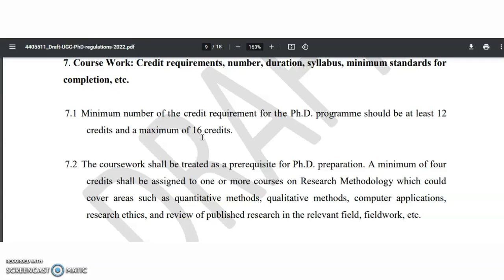Pre-PhD coursework means, based upon the research area you selected, you have to write 3 to 4 subjects, a descriptive type of examination. Out of the 3 to 4 subjects related to your research area, 1 or 2 are mandatory subjects, like research methodology and research ethics, all these things. So by clearing all this pre-PhD coursework, you are able to get these credits.